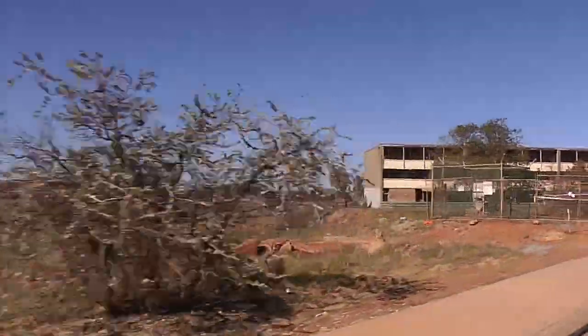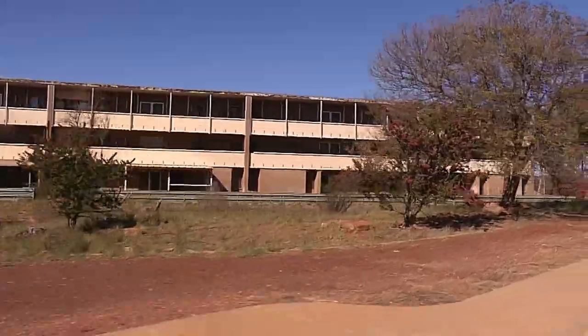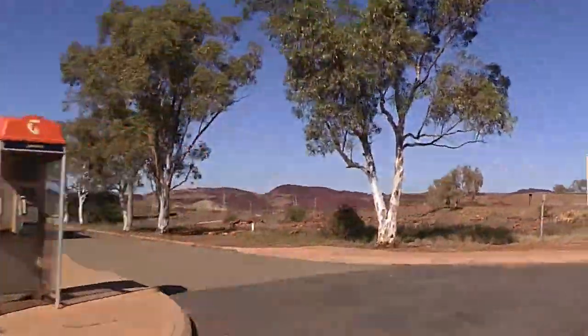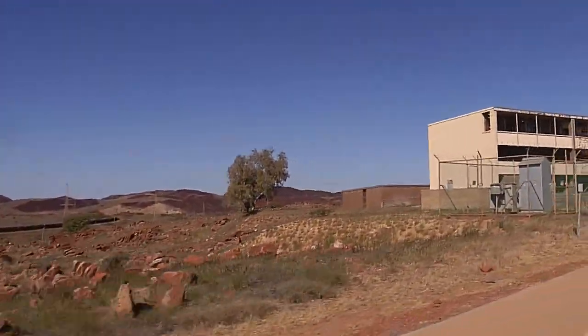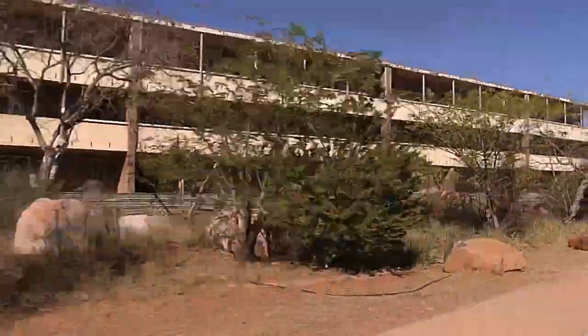Take a drive around Dampier and you'll see plenty from the early days, like these old single men's quarters. It does look like they're trying to sell them off now. You can have them from $550,000. That's the whole building.